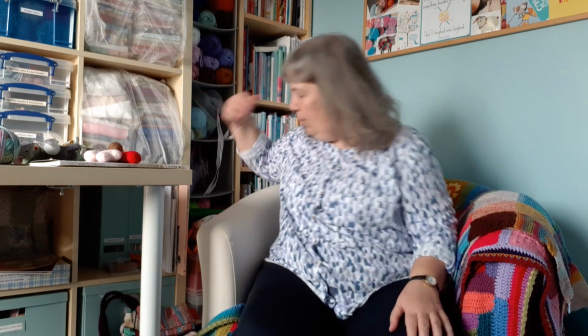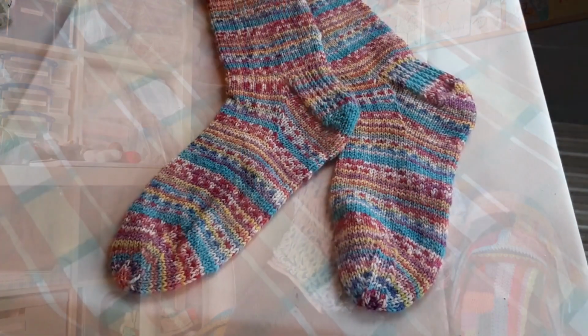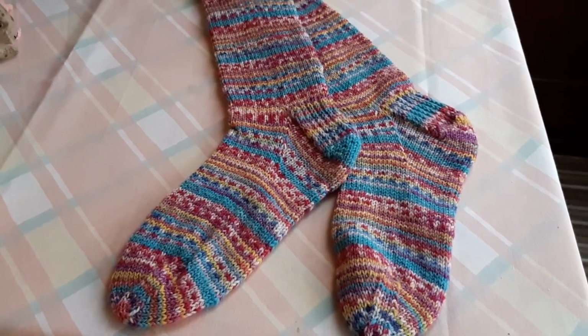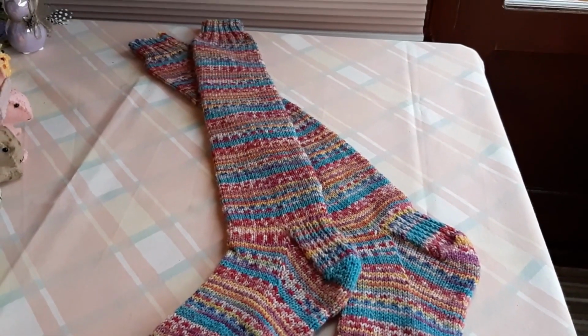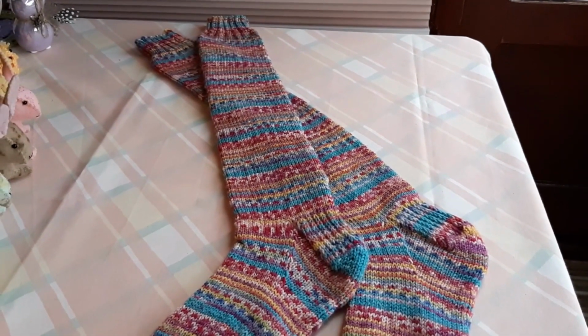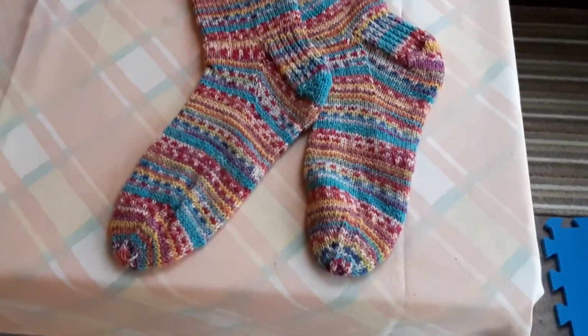So things are finished. Let's have a look. Oh yes, socks. These very long socks, which I've knitted for my 11-year-old niece, Nell. And yes, she wanted knee-high socks. I mean, I feel if I wore them, they'd be well over my knees, but I took the measurements that they gave me, so apparently that's okay.